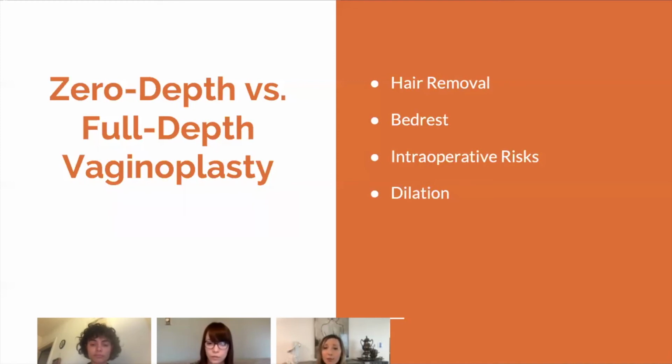The zero depth vaginoplasty procedure at the University of Iowa does not require any hair removal, whereas the full depth vaginoplasty procedure, we do require permanent hair removal for that. And that can take a long time depending on the person. And for some people it can take even 10 months, which is why this process leading up until surgery can take a while for some folks.